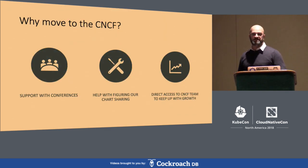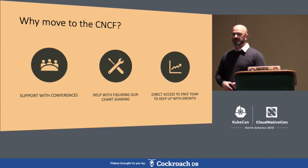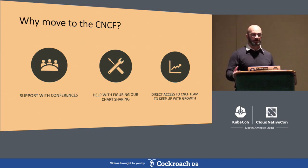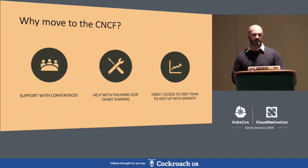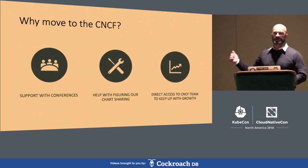And that's why we went to the CNCF. That's a lot to scale. We have a lot of maintainers. We have a lot of users, and there were things that we needed. Support with conferences. We organized our first conference on our own. Right? How do we figure out and make chart sharing better?